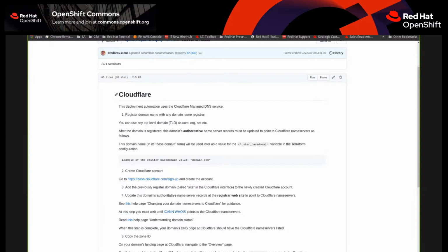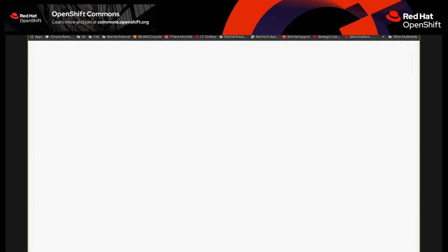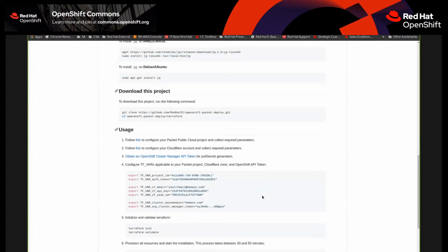But yeah, really it's just, I'd say the Cloudflare, and then you do need an RHN account in order to grab that cluster manager token. So if you don't have one of those, make sure you register. But once you have that, you'll need to do it once. And then you should be good to go for deploying one or more clusters. Let's go ahead and switch back here.